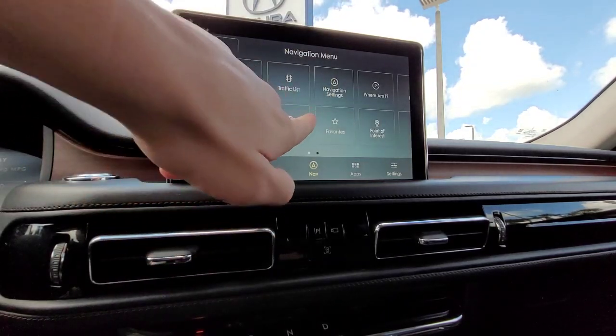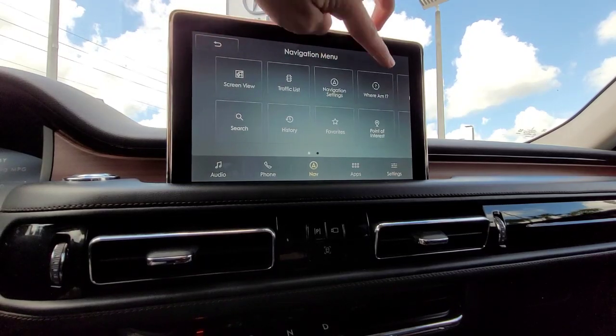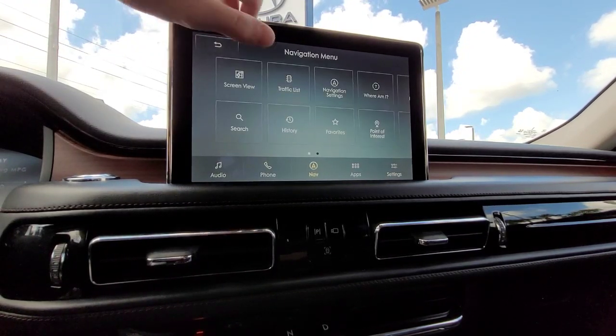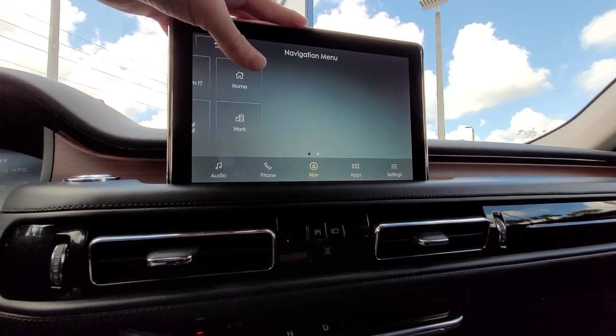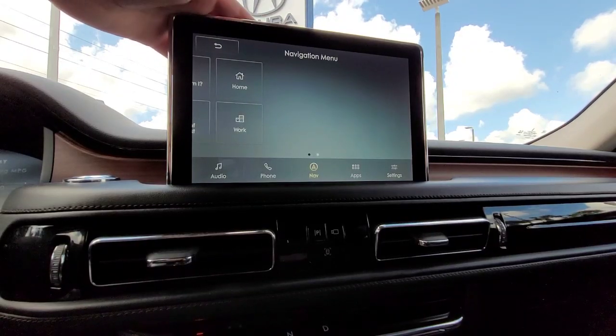So you got all your settings. You can see the traffic list. You can ask, where am I? And it'll tell you exactly where you are, which is kind of cool. You got points of interest. All that stuff is in here. You can set a preset for your home, a preset for your work. That's where you'd find that stuff.